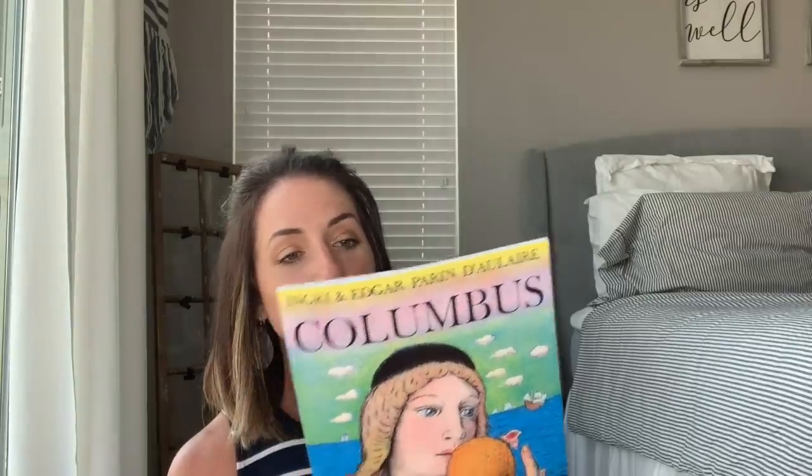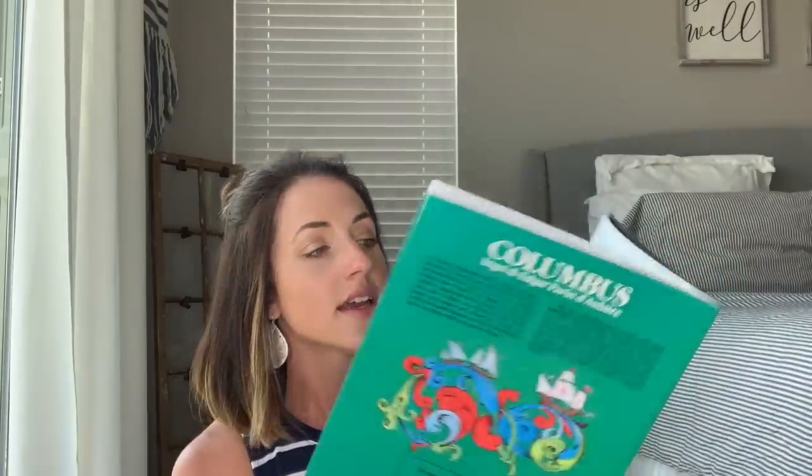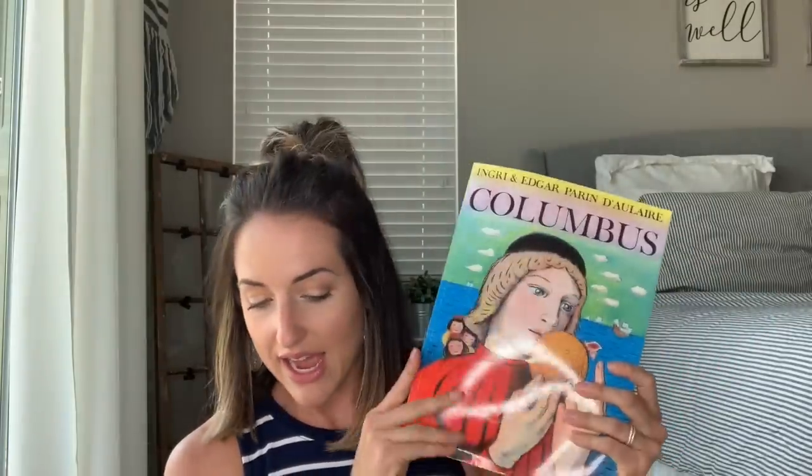When we are studying Columbus, I will be reading to them again the same last name, Ingri and Edgar Parin d'Aulaire, Columbus. So this book is extremely beautiful. This one I did buy used on Amazon, and it was a lot cheaper than some of the other places that I looked. So definitely check that out. Really, really cute. So we're going to be reading that as a group. Another one that was highly recommended by you guys was Leif the Lucky, same last name.